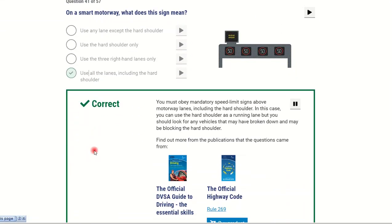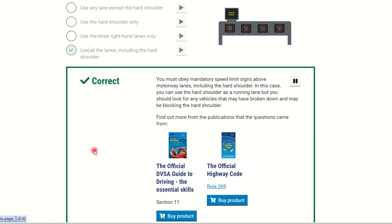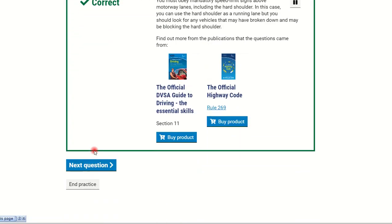You must obey mandatory speed limit signs above motorway lanes, including the hard shoulder. In this case, you can use the hard shoulder as a running lane, but you should look for any vehicles that may have broken down and may be blocking the hard shoulder.